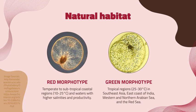Both the red and the green morphotypes actually overlap in their distribution in the eastern, northern, and western Arabian Sea, with a seasonal shift from green Noctiluca in the cooler, winter convective mixing high productivity season to red Noctiluca in the more oligotrophic, warmer summer season.